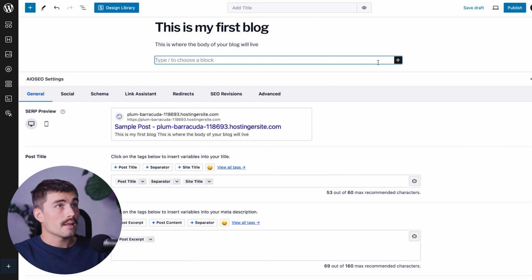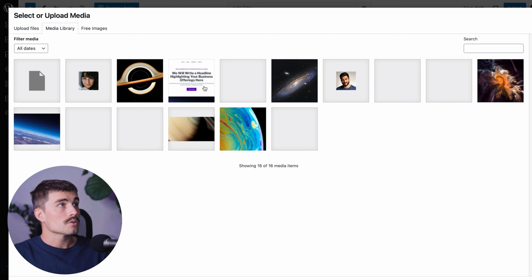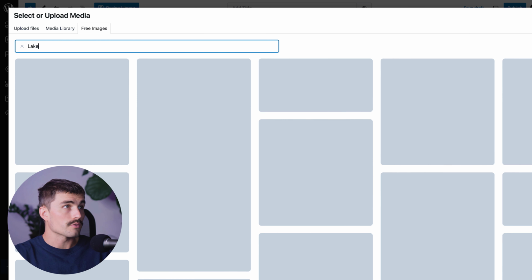So for this example, we'll just add an image in here, and you can either upload, you can check the media library, or insert from URL. So let's go to the media library, and these are all the images that are associated with that template that we first selected. So we can either choose from there, upload our own, or come over here to free images, and let's just search for a lake.